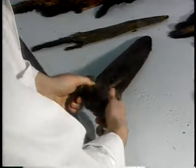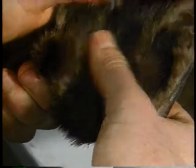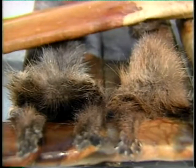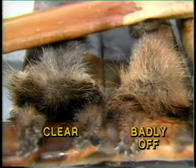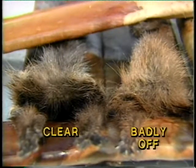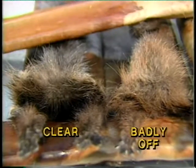Besides being sorted by shade, furs are also graded by clarity, that is, according to the amount of reddish or yellowish brown tinge to the under fur. There are 4 grades of clarity: clear or blue, slightly off, off, and badly off. These 2 mink pelts are both the same shade, but one is graded clear and the other badly off. The underfur of the first pelt is steel blue and has no reddish or yellowish tone. It's the ideal. The reddish tone of the other pelt is clearly visible.